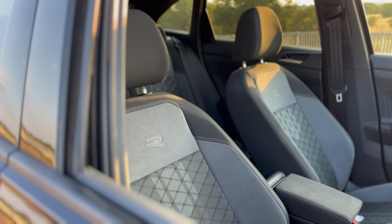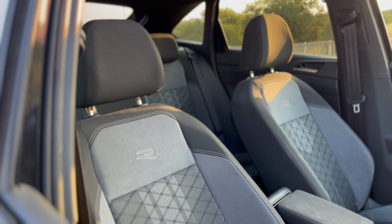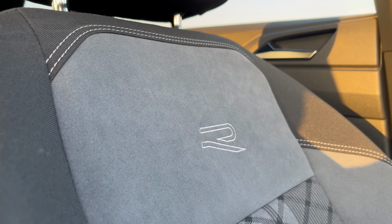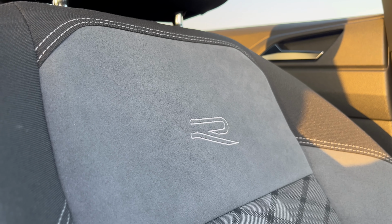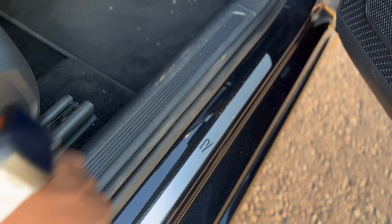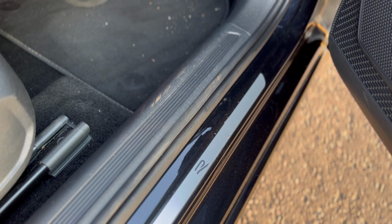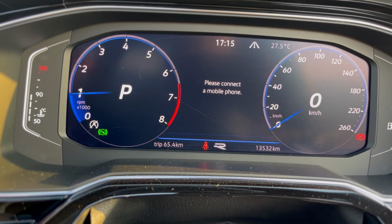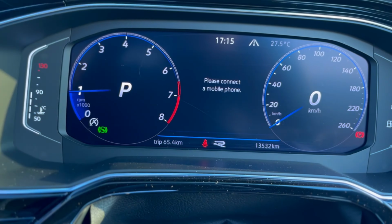You do not get leather covered seats or wrapped seats in the Taigo. You get cloth with a bit of suede finish on them, and they look good. They have R stitching on it because this is the R Line model. And you get the other R stitching on the door panels on the side here, the door step plates. Yes, step plates. You get an R logo on the steering wheel, you get an R logo in the digital instrument cluster. So that's with regards to the interior.